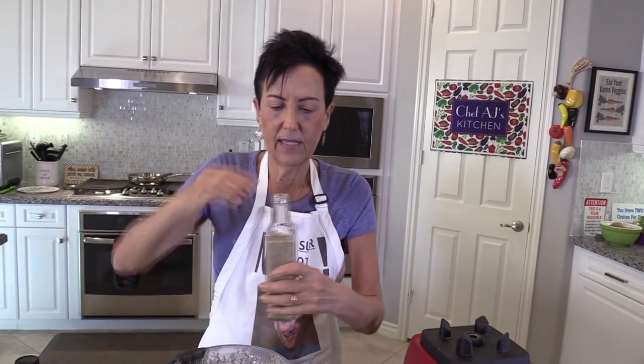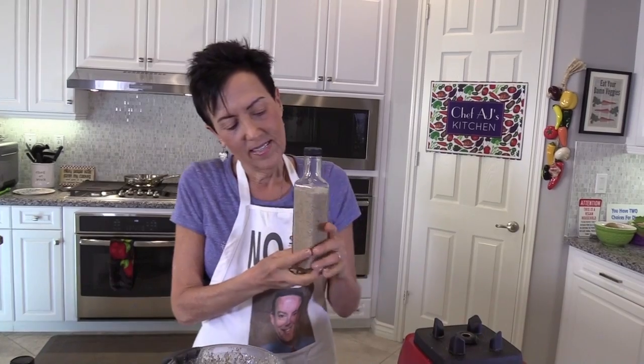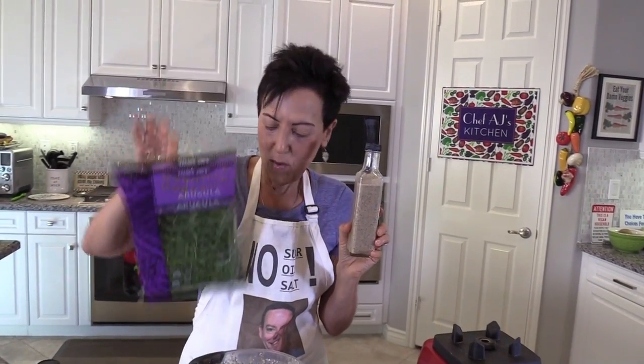It's as pretty as it is delicious, slightly tart, slightly sweet. I hope you will try the lemon poppy seed dressing. I hope you'll try it over some greens.